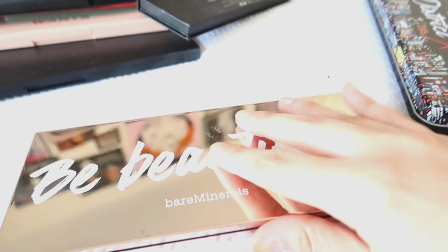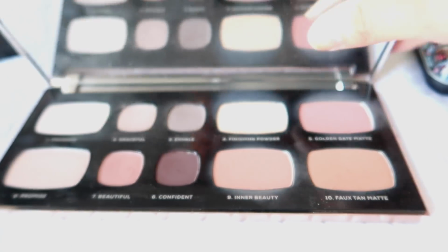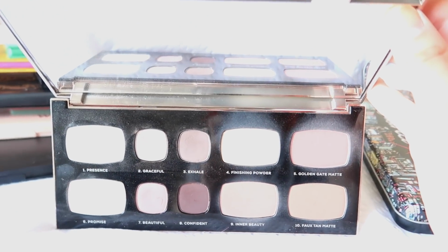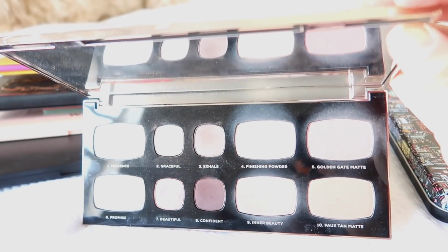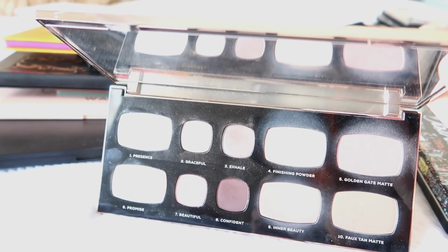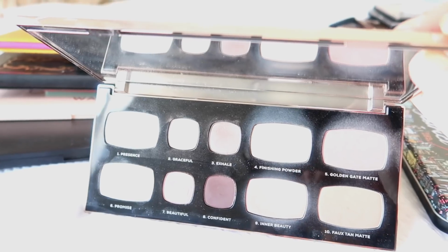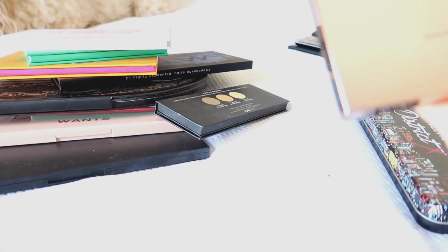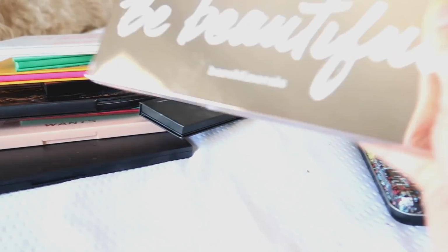Let's continue. Bare Minerals. We have a Be Beautiful palette. This was an employee gratis. This was my very first Bare Minerals palette from when I started, and I did show it in a playing with new makeup video back when I started working for Bare Minerals. I just haven't used it in forever. It's been such a long time. I'm gonna be giving this away to someone. This guy my brother bought from me.